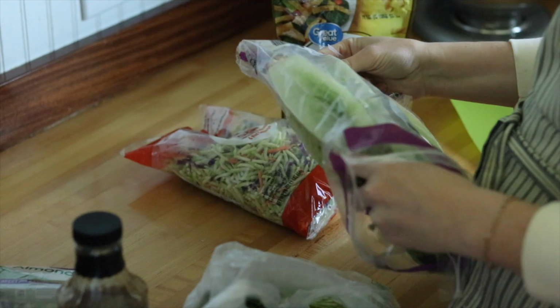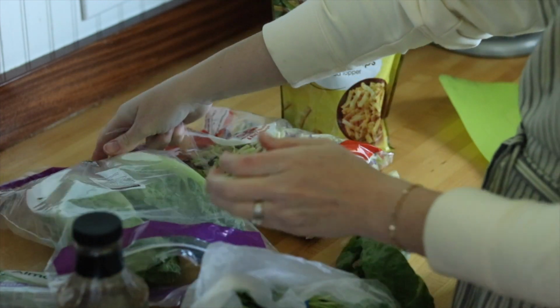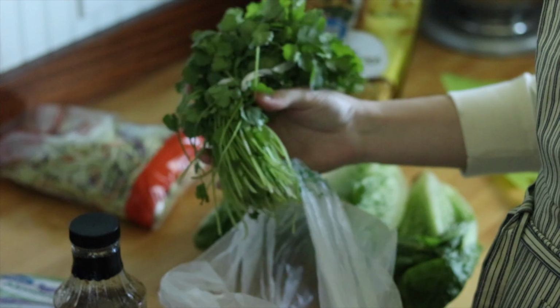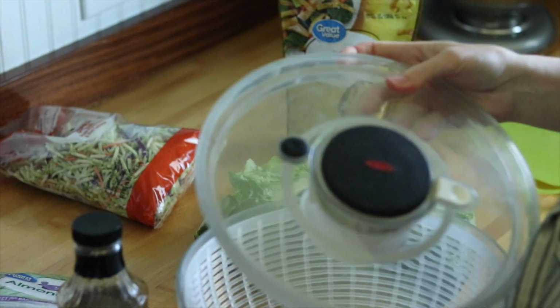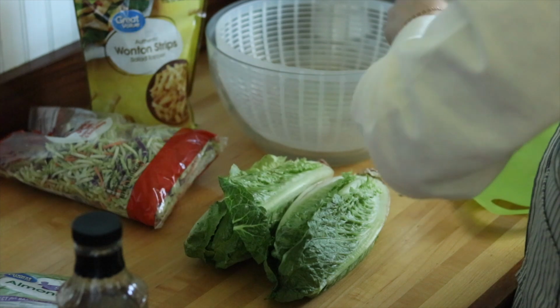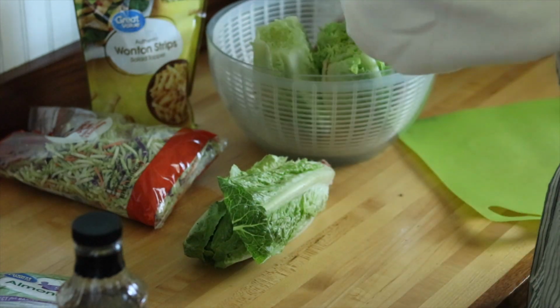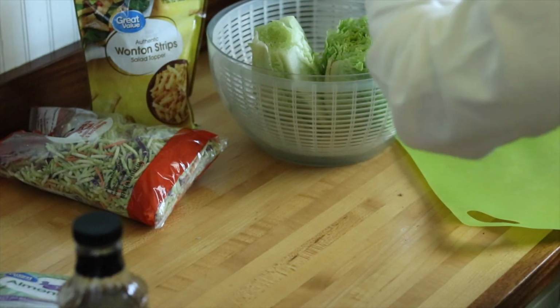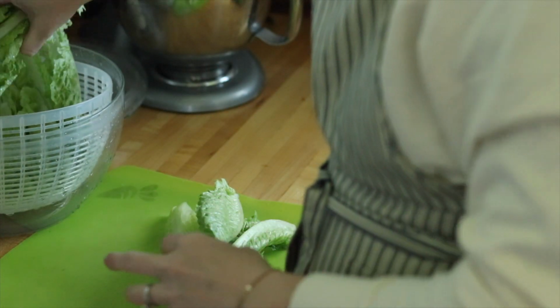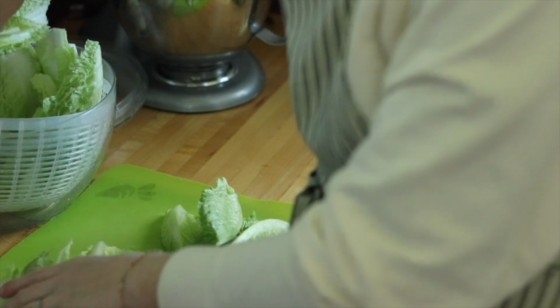Let's get started prepping some of the green ingredients for this Asian crunch salad. So I was inspired by a Panera salad that I had, and I recently got on their website to see what all was in it again to replicate it at home, and I think they've discontinued it for the moment. So unfortunately, you may not be able to find the Asian crunch salad on their menu right now, but if you can, it is delicious. I love it.